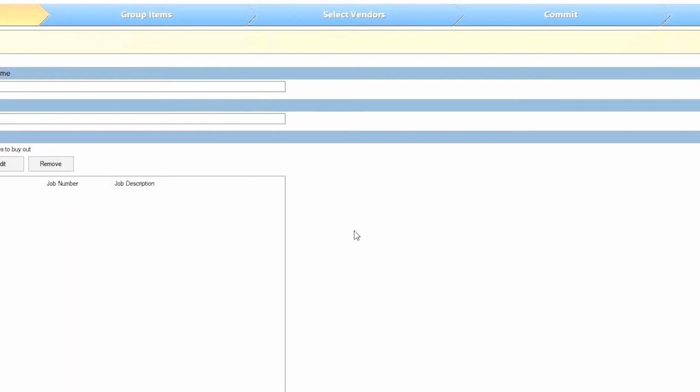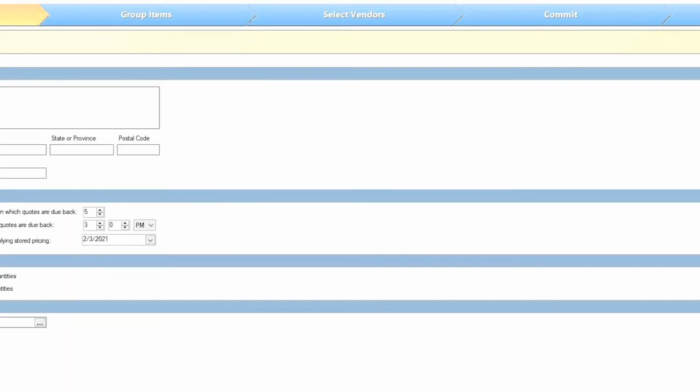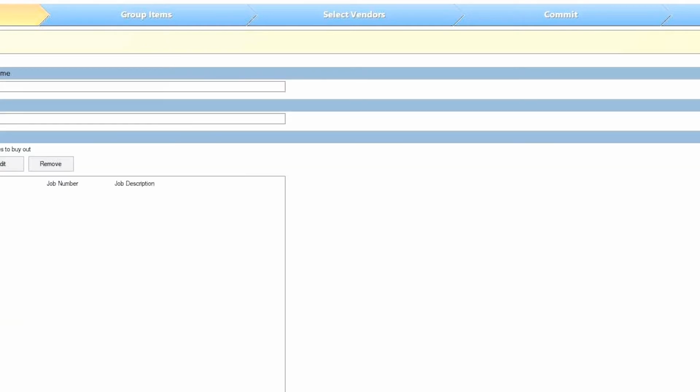Over here, we have the options of applying any default taxes. And when do we want to receive these quotes back by? Sometimes we have to put those dates out there to make sure we get them back by those specific dates that we want to receive those. But up here, we can jump in and we can import an estimate.